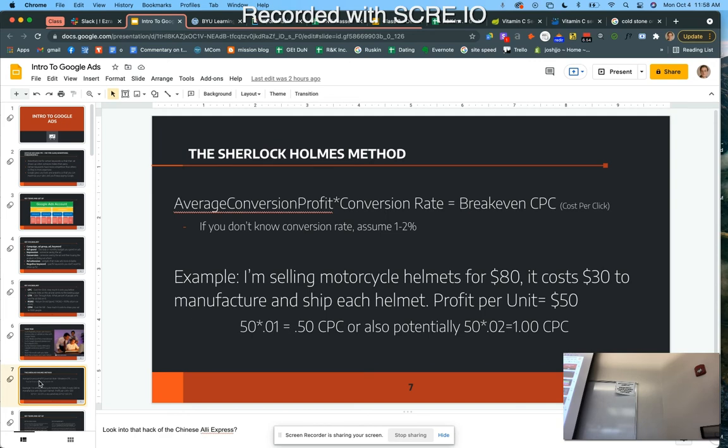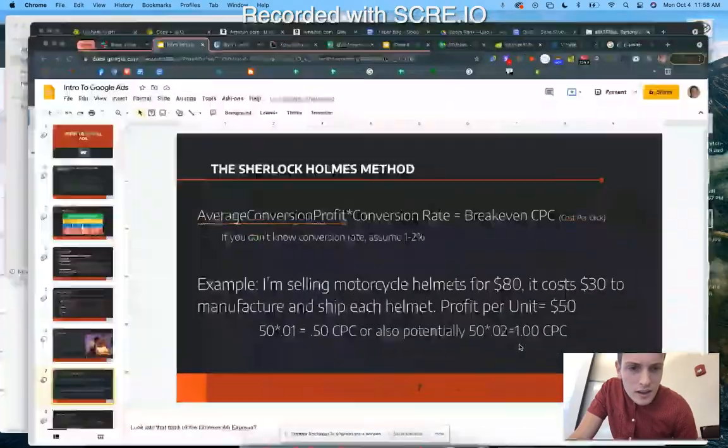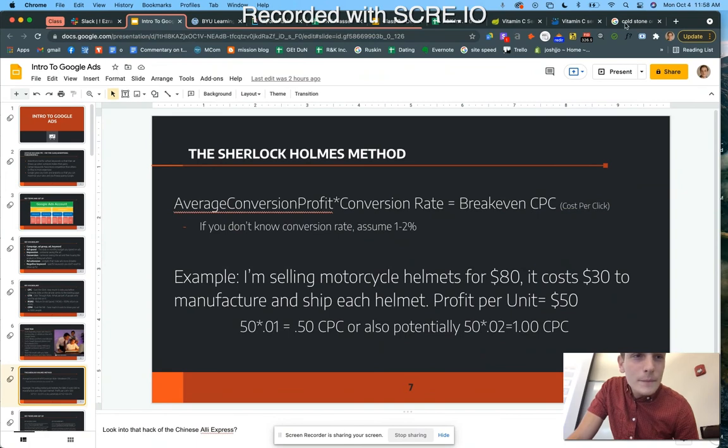So pretty pricey. If we go to Alibaba, what were they charging? It was like $3 basically.